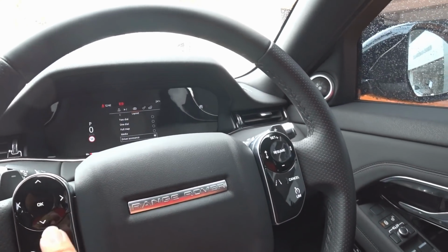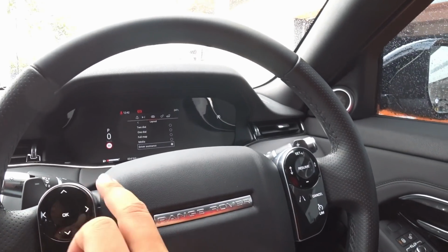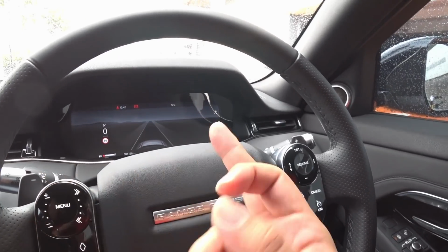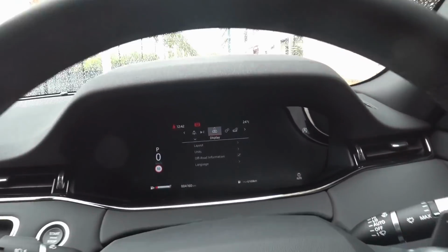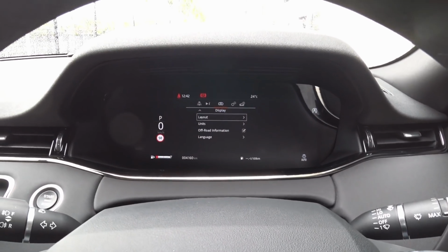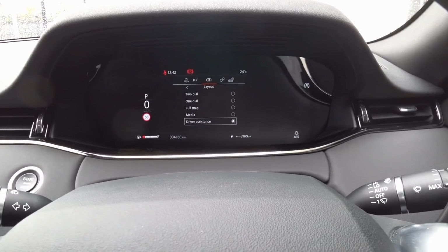But how do you exit from this? That's the question, right? How do you exit from this? Okay, so there you go. So you have to go all the way up to exit. Let me just show you again. Layout. So I go to media.